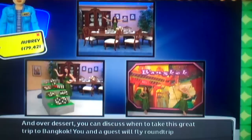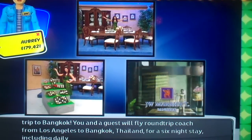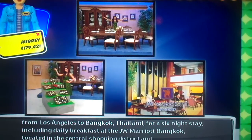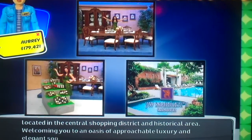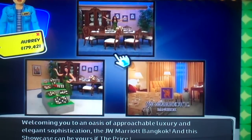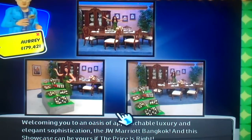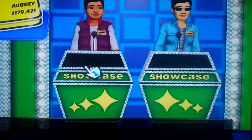I just got a text message from my boss. I'm supposed to work 3 to close tomorrow night. For a 6-night stay. I have to work 8:30 to 5 instead, so I'll be home tomorrow night. Located in the Central Shopping District and historical. Fine with me. I'll take it. Oasis of approachable luxury. I'll take it. Sophistication, the JW Marriott Bangkok. And this showcase can be yours if the price... I am not going to complain. I will work open to 5. That is fine with me.